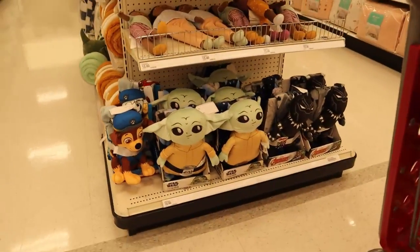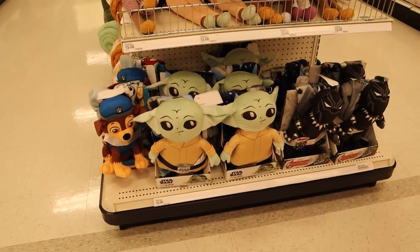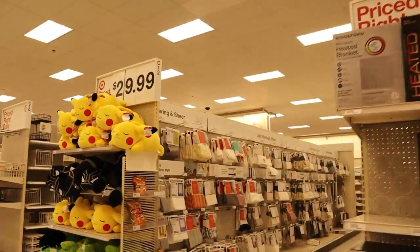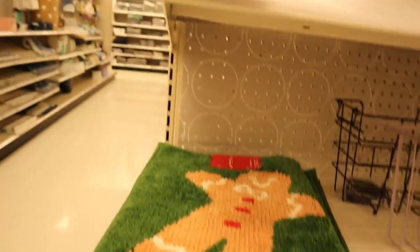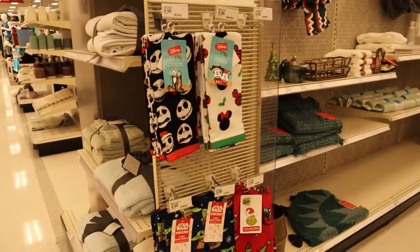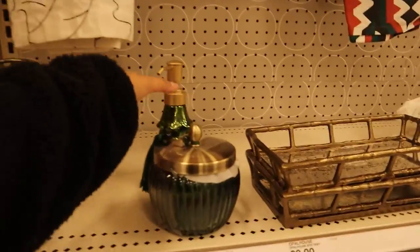Why did it make Yoda look like that? Why does he look like that? He looks like he's confused. Uh-oh. They did him dirty. Ooh, Pokemon. Oh, that's so cute. He's sleeping too. The gingerbread man. Guess I don't have too much for Christmas here. Ah, so cute. Just really not any Christmas besides this right here.